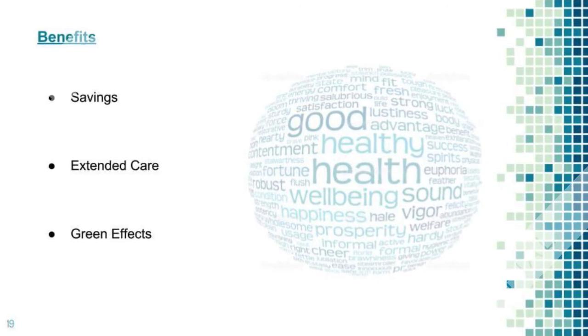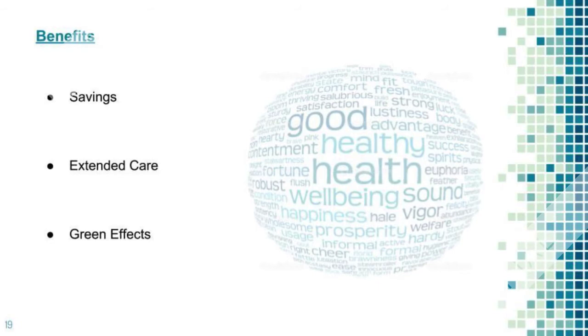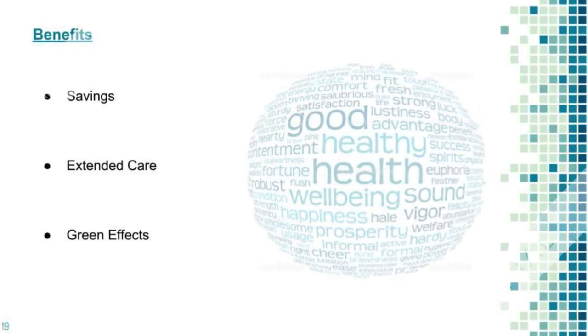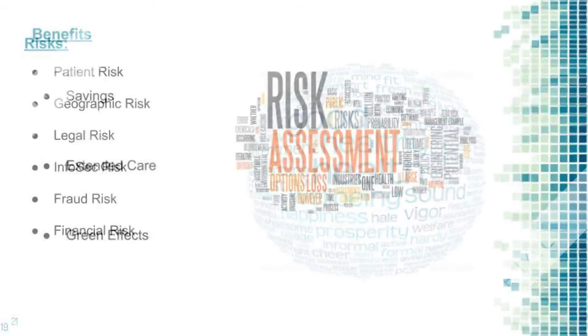There are also positive effects in the environment. Over a period of 18 years, telemedicine has saved patients 9 years on travel time, 5 million miles of travel, and $3 million, resulting in green savings at estimated 2,000 metric tons of carbon dioxide.